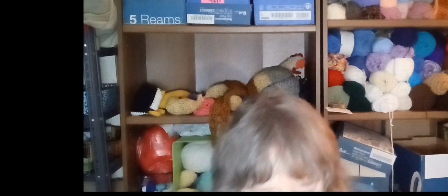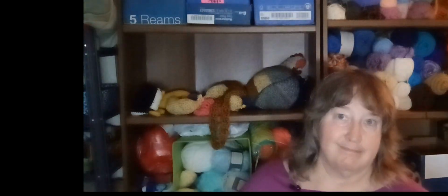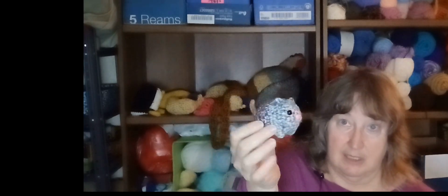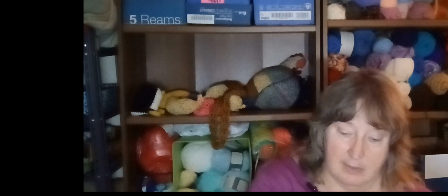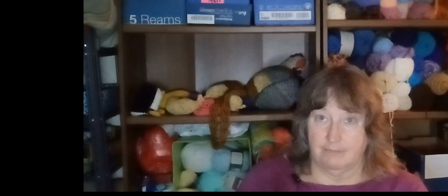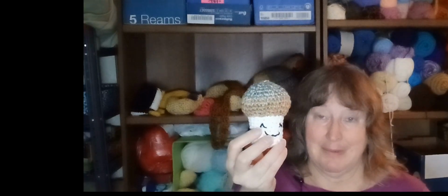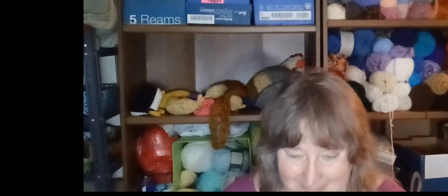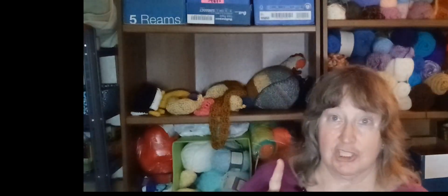And I showed you the flurry of little things. Another little cat in the big twist variegated yarn that I got in the Mystery Yarn Challenge. And then I made a pop mushroom. Boop, boop, boop, boop. With that. And my mini mushroom. And a hippo. Then there was one more project you haven't seen yet.